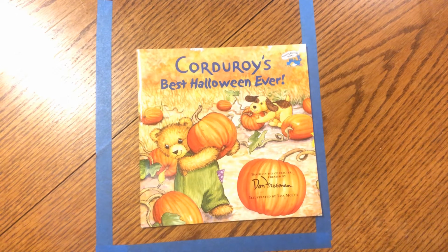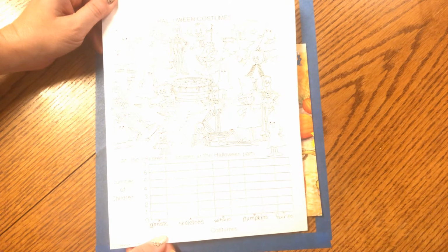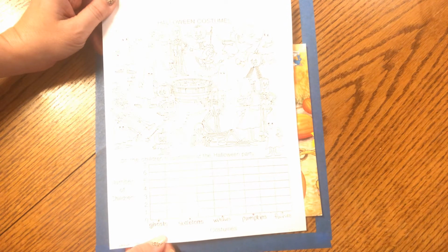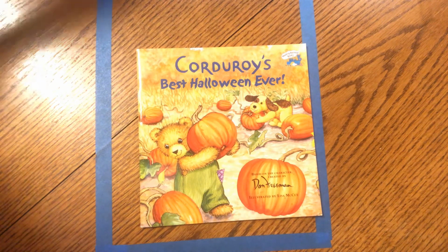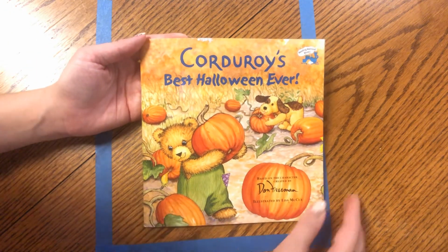Idas. Today I have a very cute story for you called Corduroy's Best Halloween Ever. And the story is perfect to go with our Halloween costume graph that we are going to do today. Yesterday we practiced graphing with Halloween shapes, and today we are going to practice graphing the trick-or-treaters at the Halloween costume party. So let's begin today with our story, Corduroy's Best Halloween Ever.